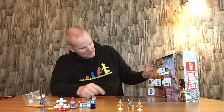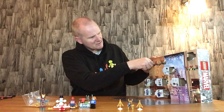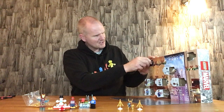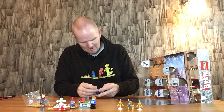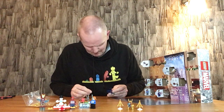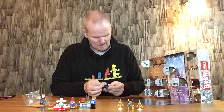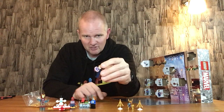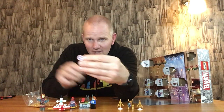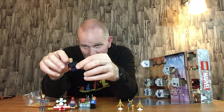So door number 9 is Captain America, as you can see, but he's not in there. Door number 10, Captain America has moved to door number 10 because that's where his jetpack is. Captain America's got his jetpack here, and it's a Steve Rogers Captain America, so it hasn't got the cowl, but it does look really cool, and the jetpack is just so cool.